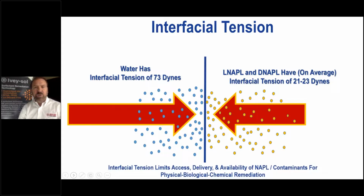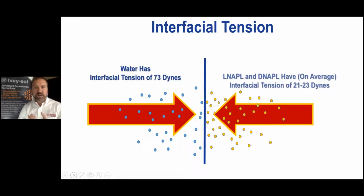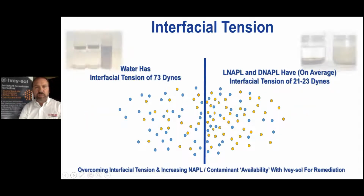But if you could find a way to overcome that interfacial tension, as we've been discussing with IvySol, all of a sudden you can make things cross that phase. And when you do so, it breaks down that phase and allows transport or movement. And when you have that taking place, it allows you guys to work on it better physically, chemically, and biologically. So interfacial tension is really, really critical here.